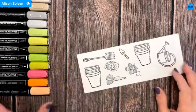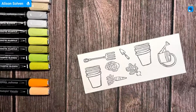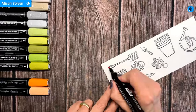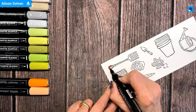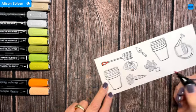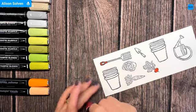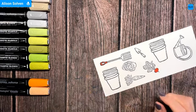All righty. So let's get started. I'm going to start with my rake. So I'm going to color my handle here. This is real red. While I've got my real red out, I'm going to color in my radish. Like I said, I'm not sure how many of these I will use. We'll just color them and then we'll make a decision. So I can get rid of that.